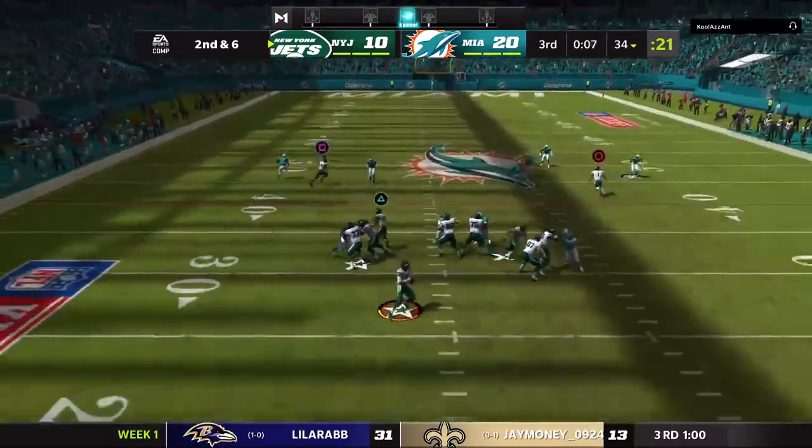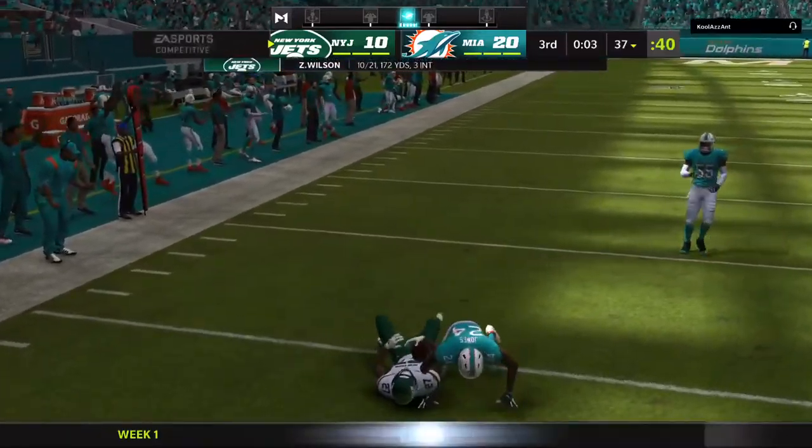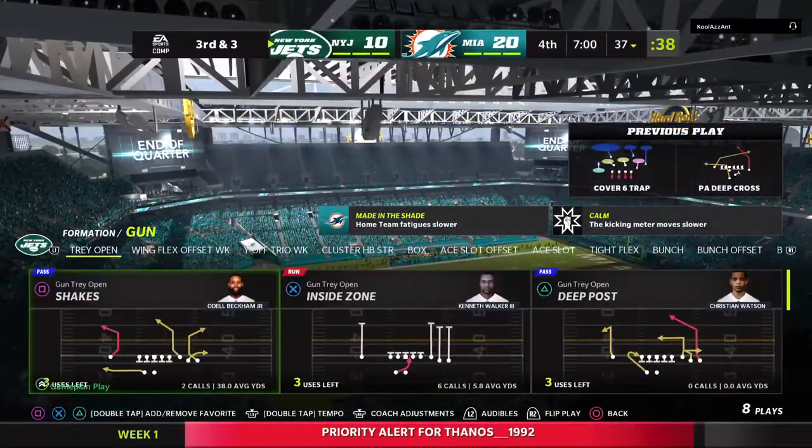They go play action now. Wilson. Finding his safety valve here. That's complete. So just 3 yards on the completion there. And just like that, it's third down.